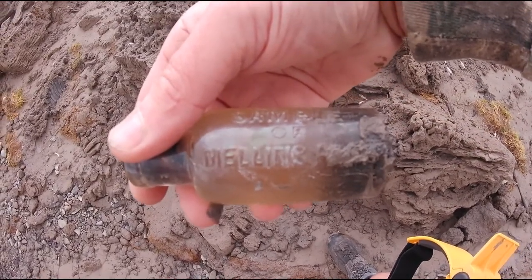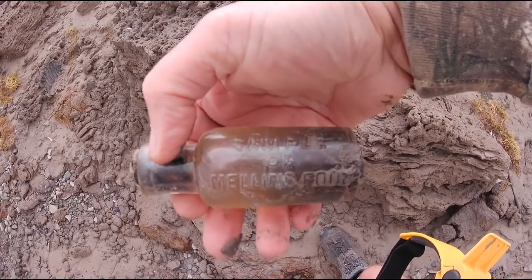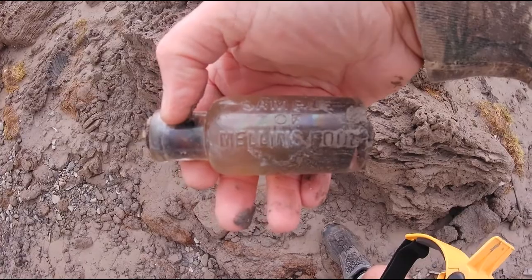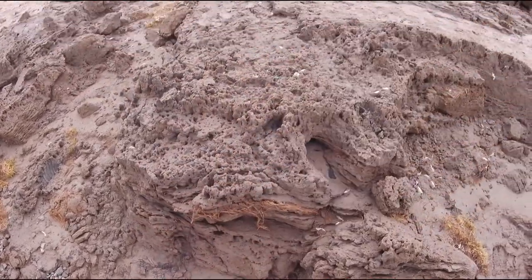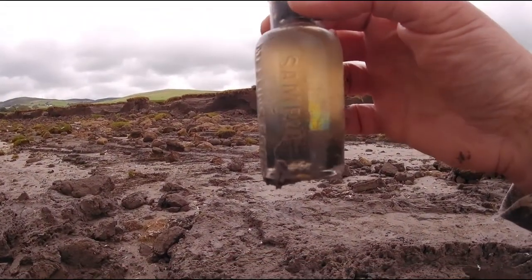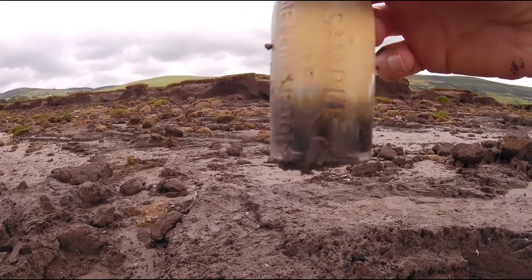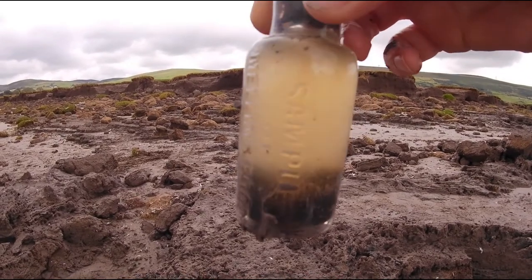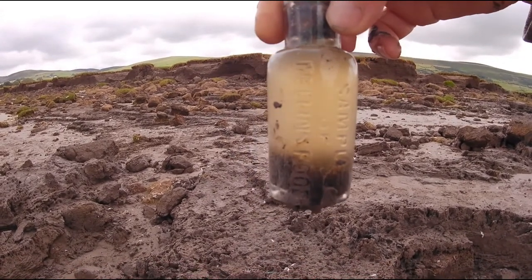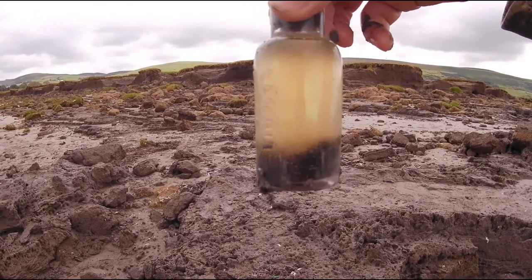Sample of Mellin's food. Sample of Mellin's food. It looks like it's got something still in. Wow, I wonder what that is. Now, is that animal feed? Can't see it being human food. I don't know then. Definitely worth finding out about. Fantastic, what a brilliant find. Really impressed with that one.